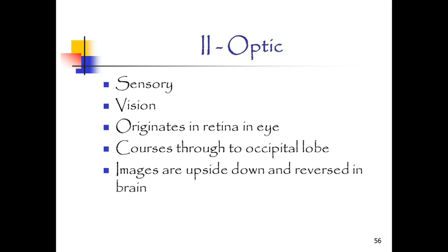The second nerve you've already seen in the lab. This is the optic nerve. It is also a sensory-only nerve. It is allowing you to see, the sense of vision. It also, of course, allows you to see shadows and movement.